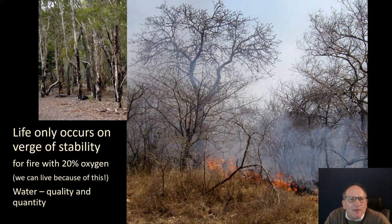So life is occurring at the verge of the stability, and the 20% oxygen that we have now lets us use the energy properly. If there were more oxygen, then forest fires would become incredibly devastating and soon burn until they reduced the oxygen down to 20%. If we went below the 20% oxygen, then life would be very different, because oxidation of the fixed carbon wouldn't happen. I've already mentioned that water quality and quantity are very important and very limiting to what we do in ecosystems. So what things can go wrong?